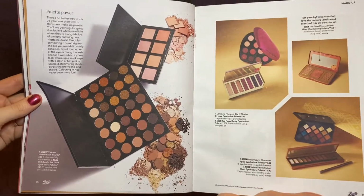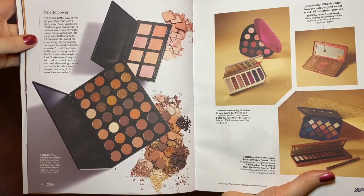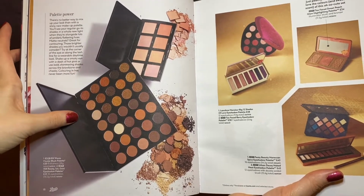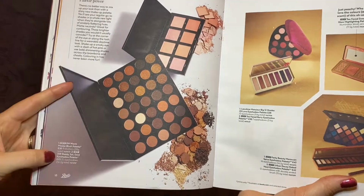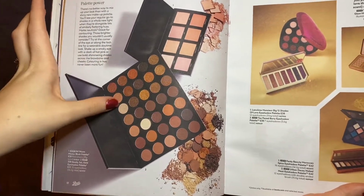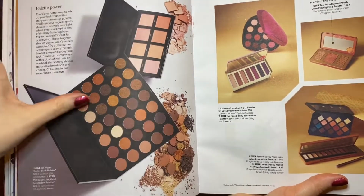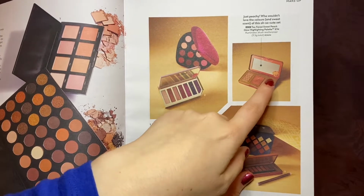Then we have some palettes, which are one of my favourite things. On this page we have, which brand is this by? It looks like Morphe. It doesn't actually say. It just says this is the 8W Warm Master Blush Palette, and then this is the 35R Ready Set Gold Eyeshadow Palette. Am I missing something? Does it say Morphe on this page somewhere? But I do believe that when it's 35 and then a letter, that is Morphe's kind of code. That one's £20 and that one's £23. Pretty good value, but I'm not a massive fan of big eyeshadow palettes generally. I do like smaller ones, so I also don't tend to like blush palettes, so these two are definitely a miss for me.